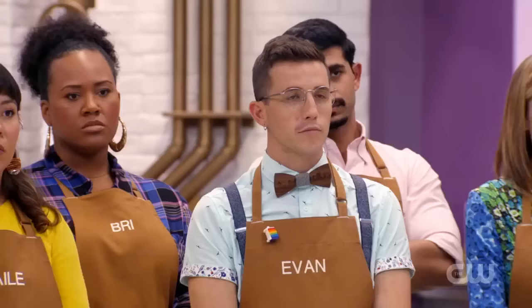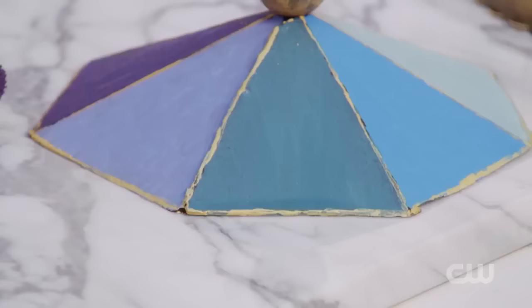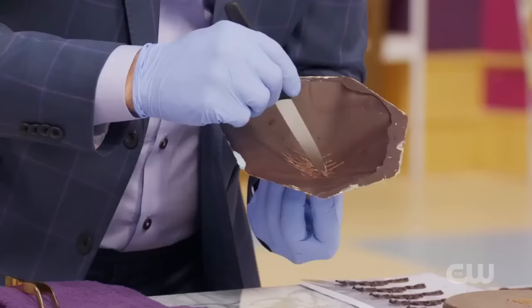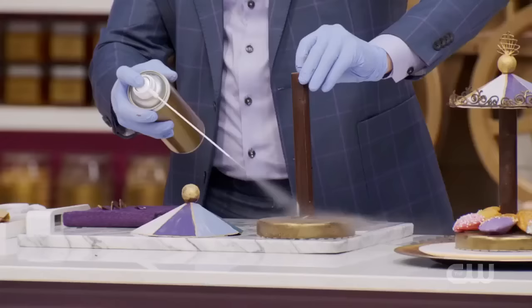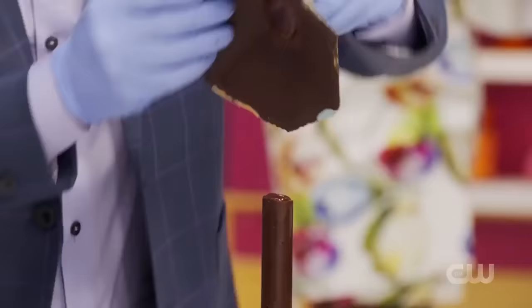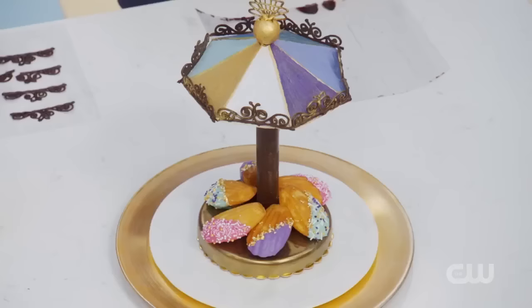Now we're gonna assemble and decorate our carousel. I painted my base, I painted my roof. So I'm gonna score it with my knife. Those little indents in the chocolate, tempered chocolate will seep into there and that will lock. And I have cold spray. This will speed up the process. Now, I'm gonna place chocolate on the top of the pole. Chocolate underneath. Now, I'm gonna place this roof on top. Next, our filigree. Rub that in there like that. I'm gonna place it on my roof. Boom. There you have it. My beautiful carousel. Hey.